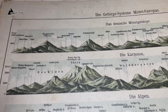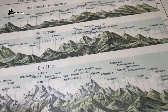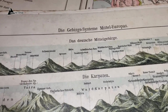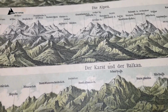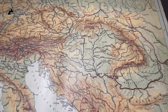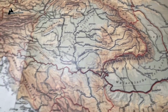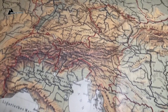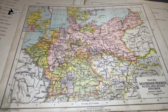Well, here we can see a comparison of some of the European mountains, the Alps, the Carpathian. I have no idea how to say it. Wow, it looks pretty beautiful. And here we go, we have the Austrian-Hungarian Empire. Here we can see Bulgaria and Romania, but the majority of Central Europe is part of this giant, colossal country.